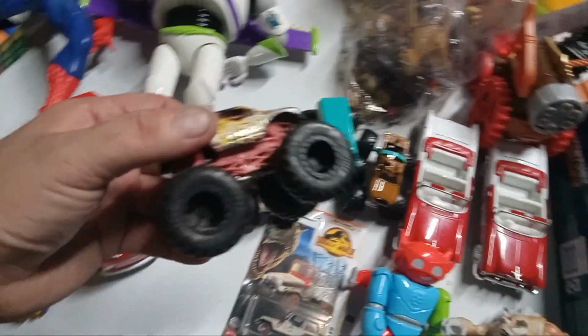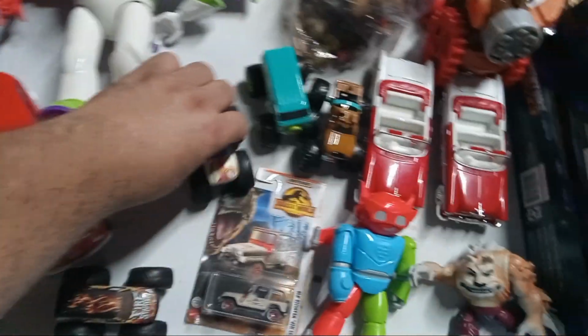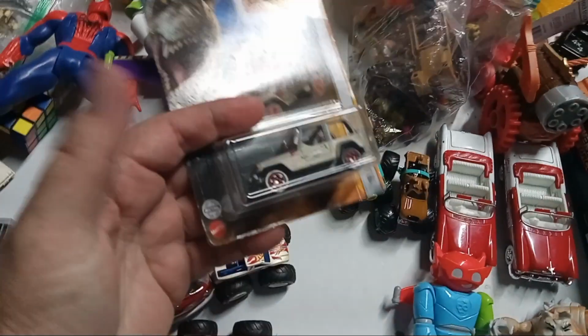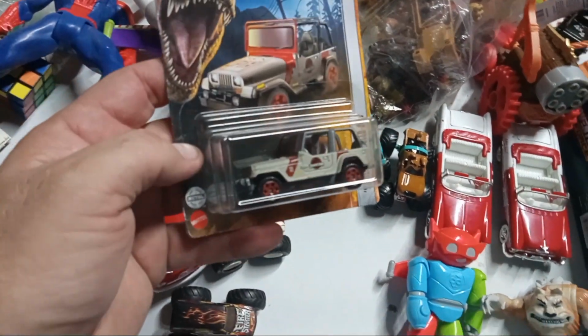Picked up these two monster trucks for 50 cents apiece. I collect monster trucks. Picked this up. This is a Jurassic Park Jeep.